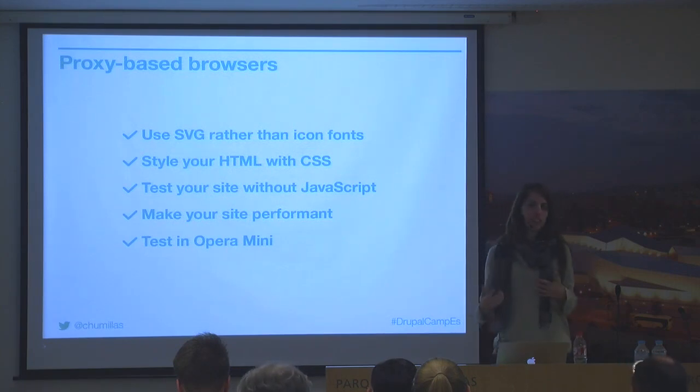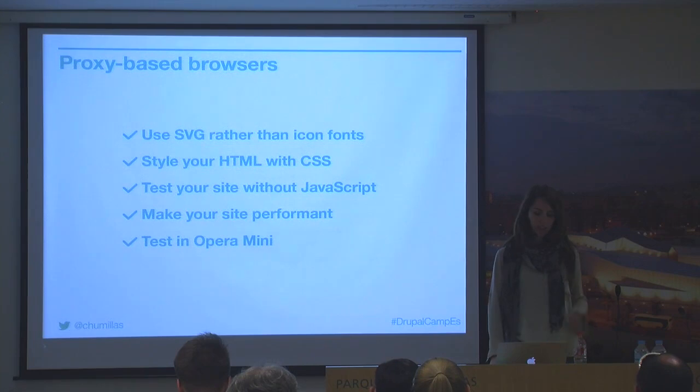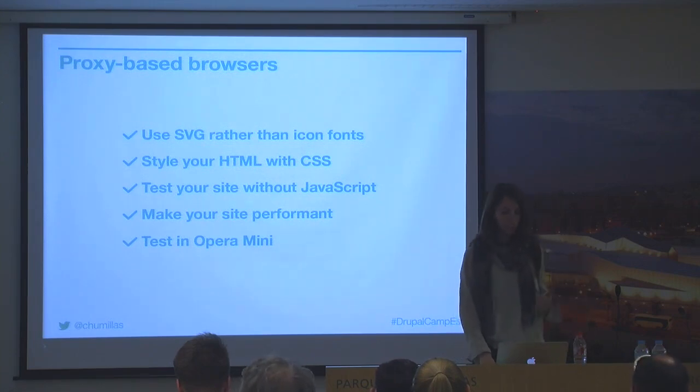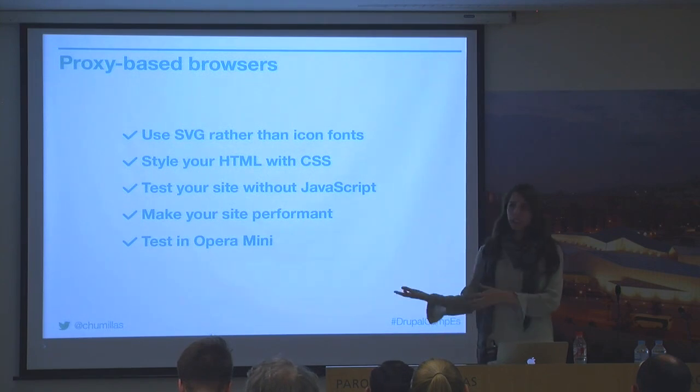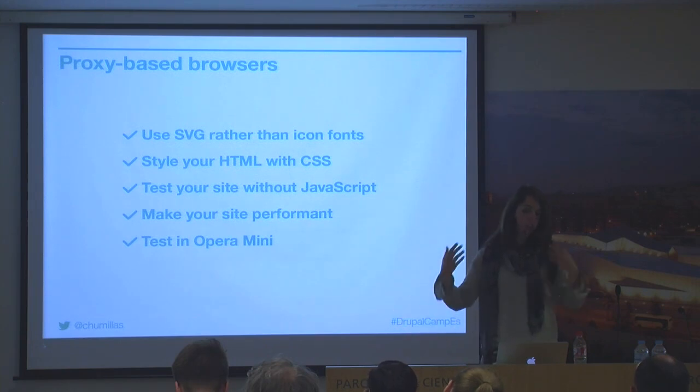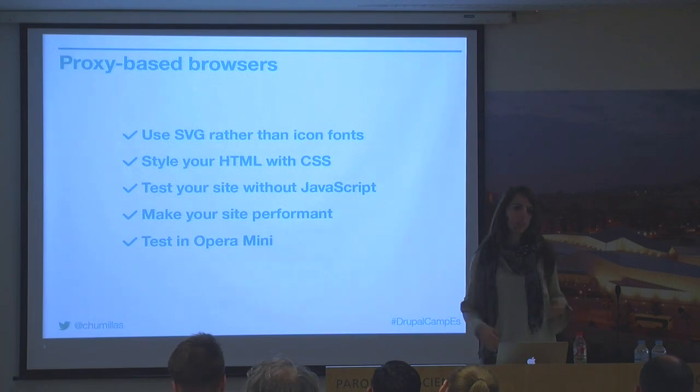Some tips for designing or developing for proxy-based browsers: use SVGs always when you can instead of icon fonts, because they are not supported. Style your HTML with CSS, not JavaScript. Test your site without JavaScript. I don't always do that, and it's a bad way of doing it. And make your site performant. Of course, it's important for the other stuff, but for them it's also important. And test in Opera Mini. You will be scared when you see your website on Opera Mini if you go live without testing it. Never do that. If you can, just take a look, and you will discover small things that you can fix quickly.